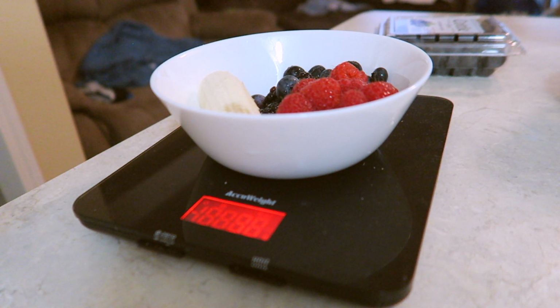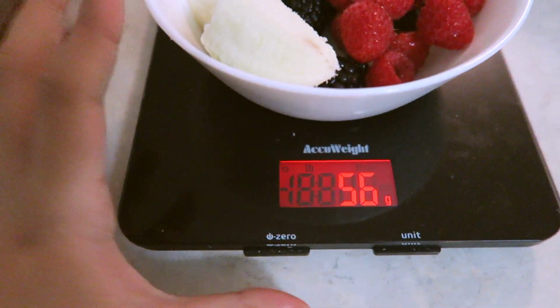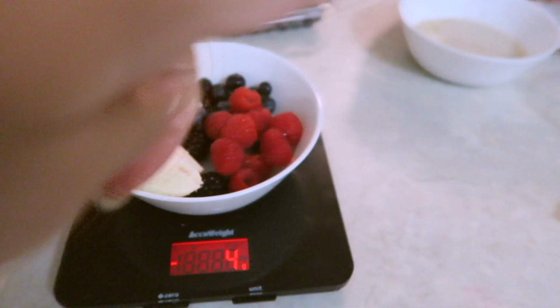100 grams of banana has 89 calories. Ooh. So I just added 54 grams of bananas. I know it's a lot, but I didn't want to waste it because I had eaten half of it last night. So that's what we're doing, and now we are putting everything into the bowl.